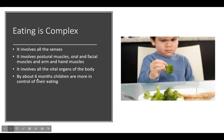So we look at that as well, and then thinking about it as by about 6 months, children are more in control of their eating, and really at that point, eating becomes a learned behavior. I think a big myth out there is, oh, if they're hungry, they will eat, and that's not always the case. And so we are here to help support that, and how to help kids learn and get comfortable with new foods.